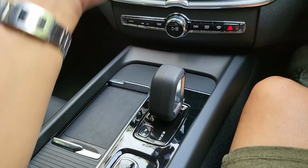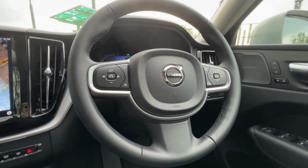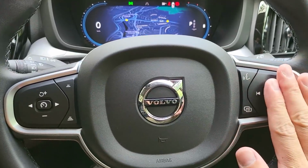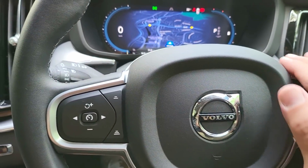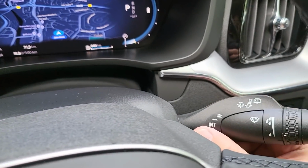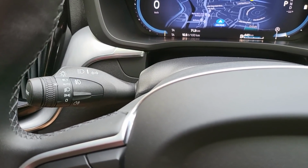Alright, anyway, now we have it over here. Now come to the steering. Materials are a little bit different, but it's alright. The T5 has always been matte plastic, whereas the T8 was gloss black. One of the nicer steering wheels out there, and the gear stalks are really nice to operate and hold and use. Also really good.